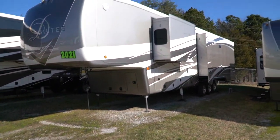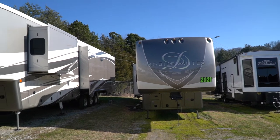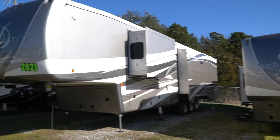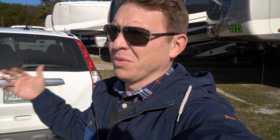Okay, everybody, these are practically the top of the line trailers in the industry. These mobile suites and elite suites are made by the same company. These are 2021 models. We're not obviously going to get a new one. We're going to get a used one, but this is an opportunity for us to sort of walk inside of these and get a feel for what they look like on the inside from a personal perspective. I've seen a lot of photos, of course.